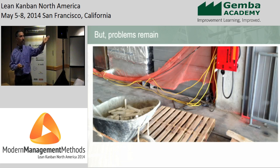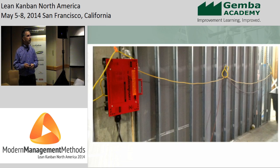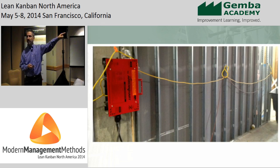So again, we go and we see, because problems still remain. We talk with the team and we just brainstorm, okay, what could we do differently to get those cords up off the floor? So they come up with different ways. You can see up in the upper left-hand corner, there's this little orange thing. That's something you're actually able to attach. You can, in essence, nail it in to the concrete.